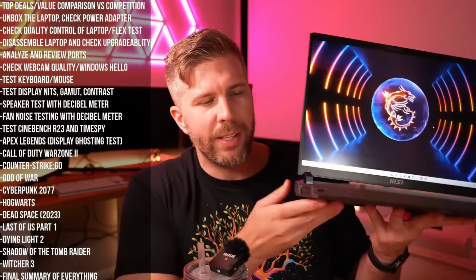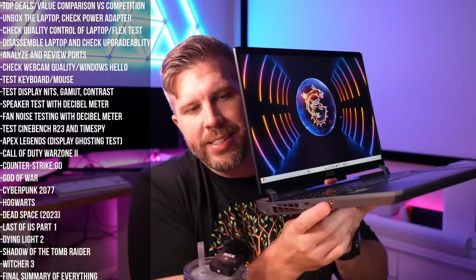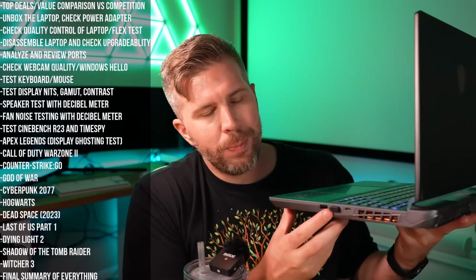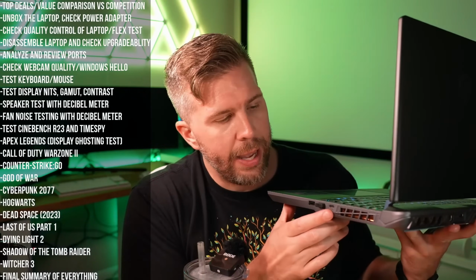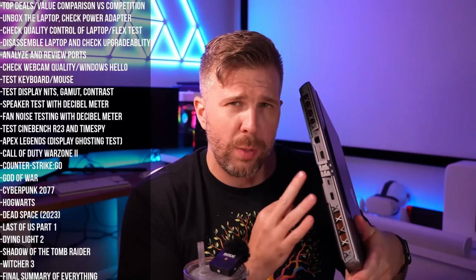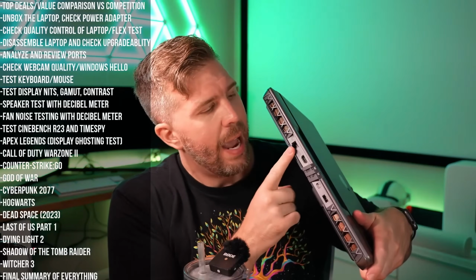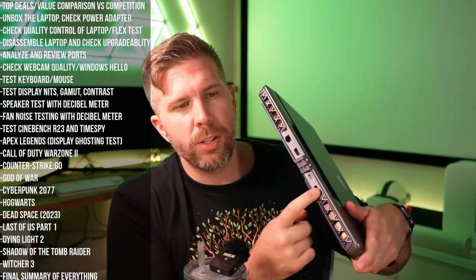Very little to complain about with this laptop. You get Thunderbolt 4 support, a full-size SD card slot, and a headset port here on the left side. You get two USB-A 3.2 Gen 2s and then a USB-C 3.1, I believe, both supporting power delivery and DisplayPort 1.4. And then on the back, you actually get another USB-C. So you get three total USB-C style ports, two USB-A, HDMI 2.1, and an Ethernet port. The power port is also here on the back.